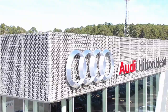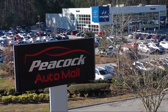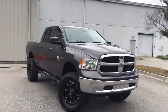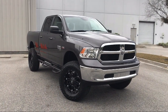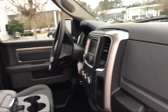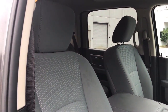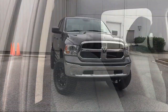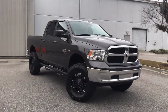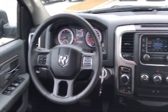Welcome to the Peacock Auto Mall, and here's a look at another one of our great vehicles from our extensive inventory. It comes equipped with Sirius XM satellite radio, keyless entry, electronic stability control, park view rear backup camera, tire pressure monitoring system, air conditioning, integrated voice command with Bluetooth, traction control, side airbags, six speaker audio system, and has less than 35,000 miles on the odometer.